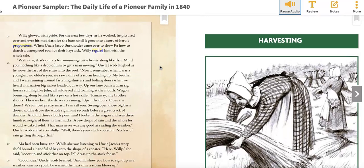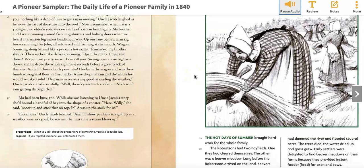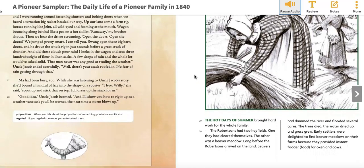Harvesting. The hot days of summer brought hard work for the whole family. The Robertsons had 2 hayfields. One they had cleared themselves. The other was a beaver meadow. Long before the Robertsons arrived on the land, beavers had dammed the river and flooded several acres. The trees died, the water dried up, and grass grew.